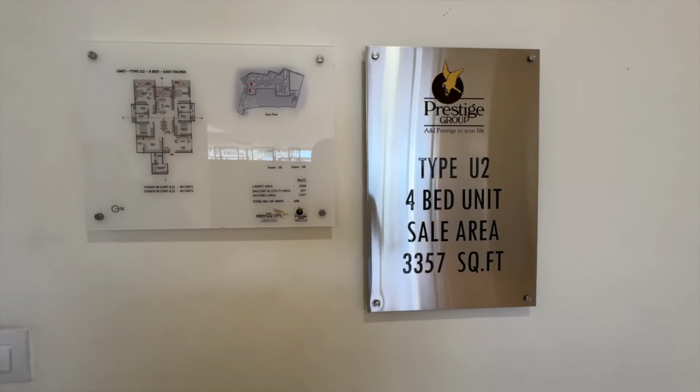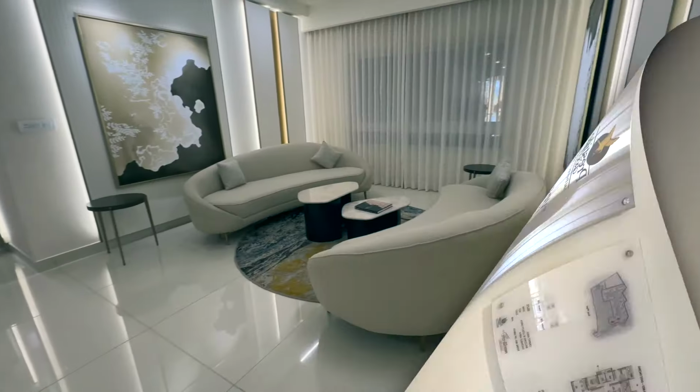Let's see the model flat of 4 bed, saleable area 3357 square foot.